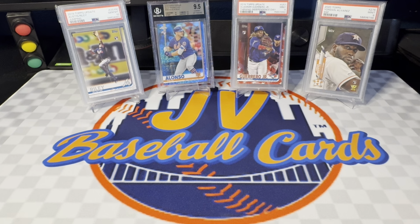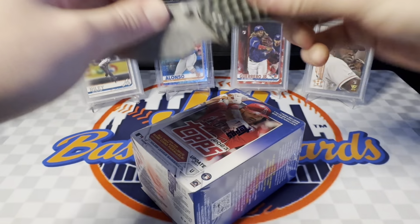Maybe it won't. But either way, we're getting really, really close. And I'm very happy to have those four added. So now we're going to get into the blaster. Probably not going to beat any of those, but I guess we'll see.